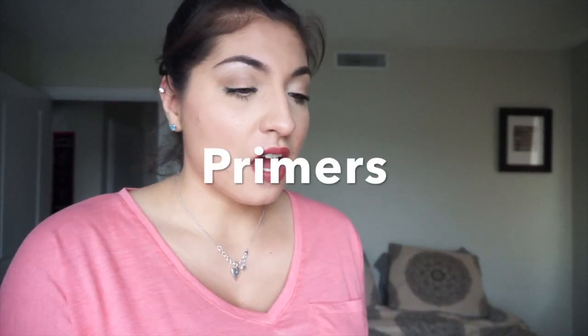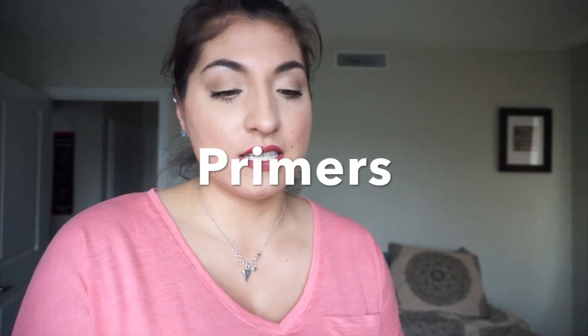My first one I'm going to talk about is the one I use the most. It is the Makeup Forever Step 1 Smoothing Primer. So this just smooths your skin, fills in your pores. I love the texture of it. I'll squirt a little bit out. So it's like a tannish color.